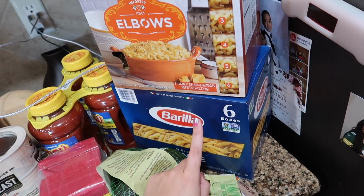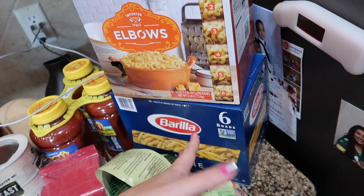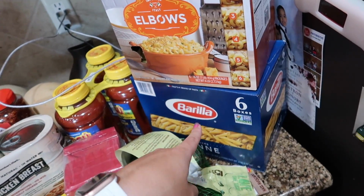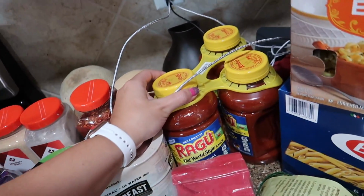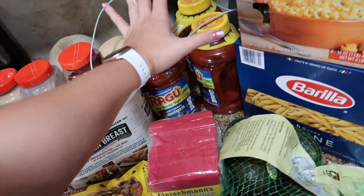For the Barilla, it's like $1.50 a box at H-E-B, and this was right under $6, so I picked that up. The Ragu sauce, same thing, we go through marinara sauce like crazy, so I just picked this up to sit on our shelf for right now.